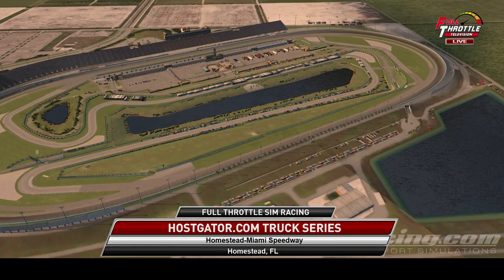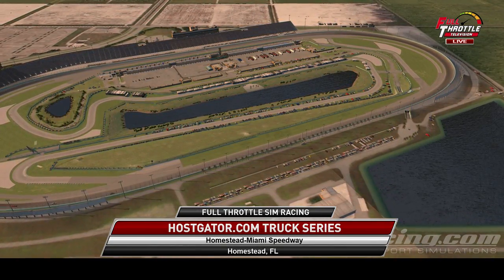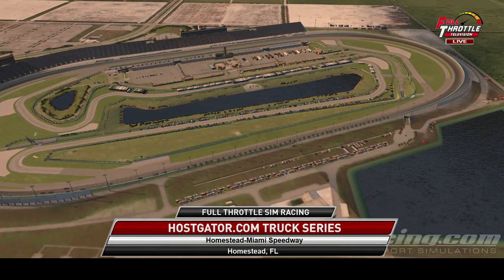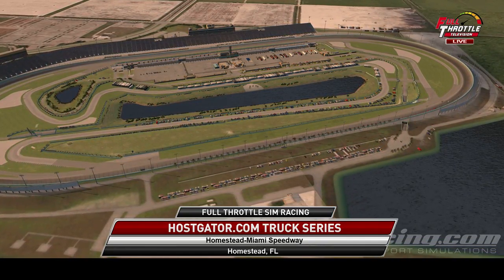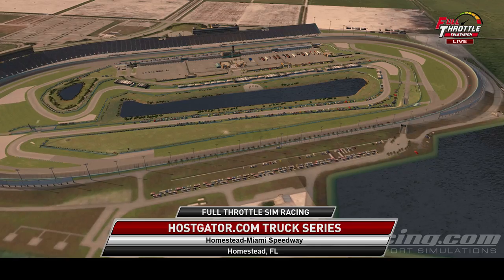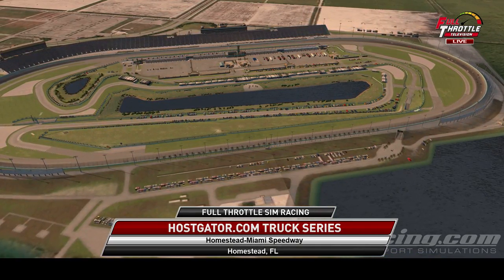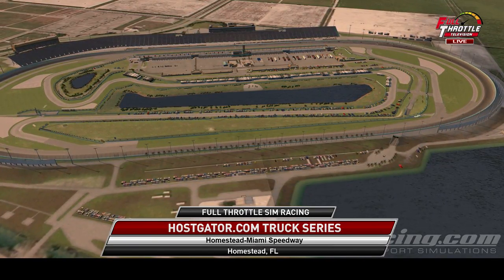Back here at Homestead-Miami Speedway, we just finished up the finale, the final event of the 2018 FTSR Truck Series season, and we're going to do things a little bit different here. We're going to talk to our second place finisher first, because we've got a lot of questions for Brian. But we just jumped down here to the 8 truck of Bernard Person.